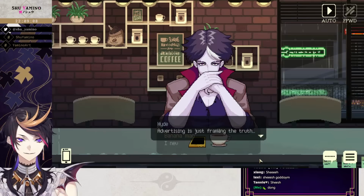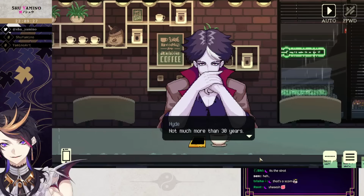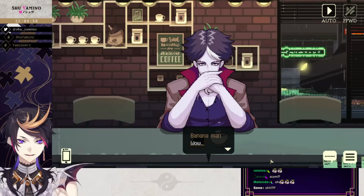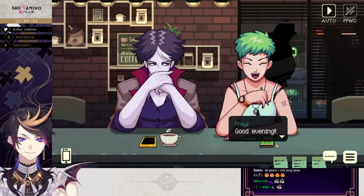How long have you been modeling? Oh, not long. Not much more than 30 years. Oh my gosh. Not long by vampire standards. 30 years. Wow. Dropped stuff. My desk. There's so much stuff on my desk. Okay. Wow. Keanu Reeves. I mean, if Keanu can do it.